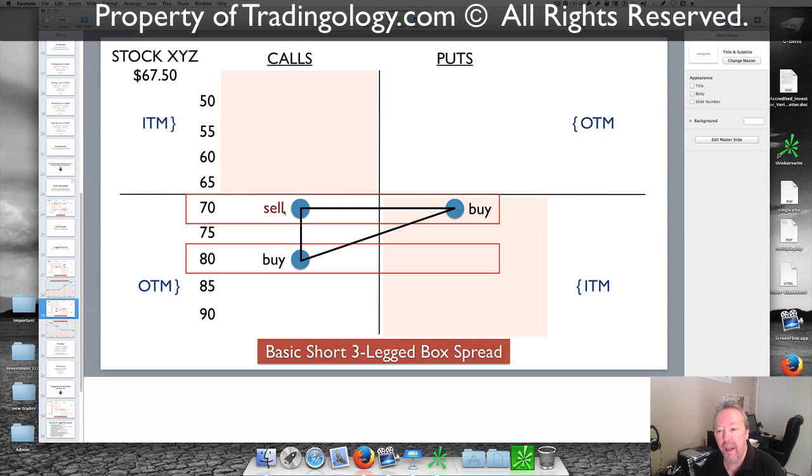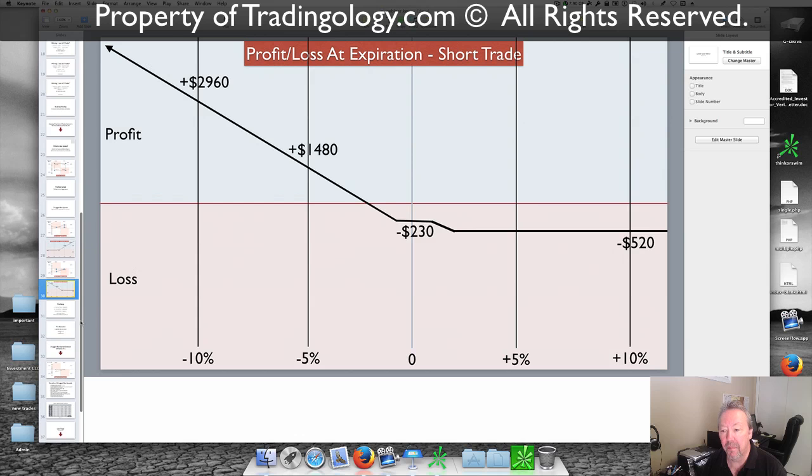And now we have, if we're selling a call and we're buying a put at the exact same strike price, a synthetic short position, right? And we buy a call against the call that we sold as protection, just like we did in a long three-legged box spread. In this case, we hope to profit as XYZ stock drops in price. Now let's take a look at the profit and loss graph for this three-legged box spread.